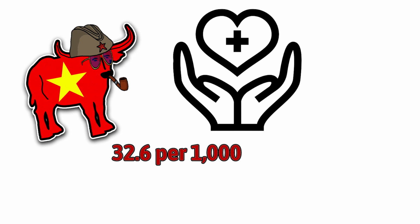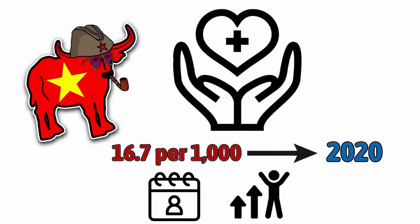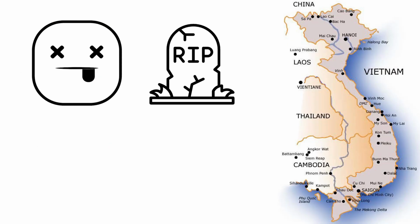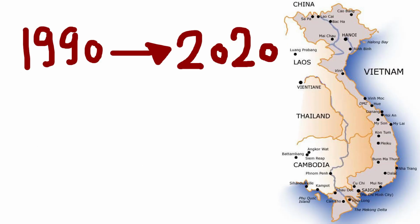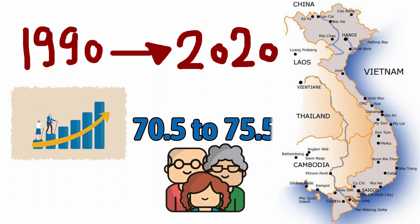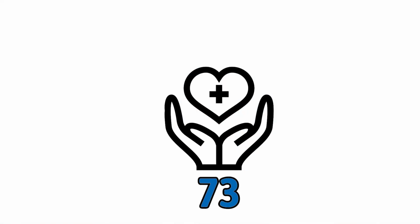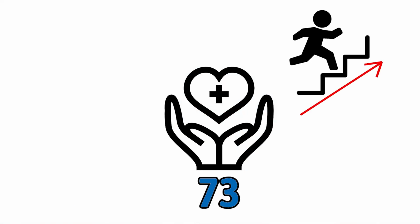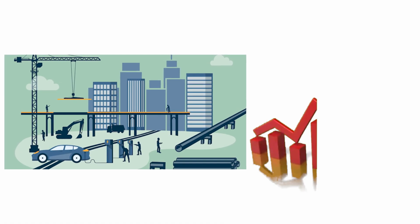As standards of living have increased, health effects have gotten better as well. From 32.6 per 1,000 live births in 1993 to 16.7 in 2020, infant mortality percentages decreased. Between 1990 and 2020, life expectancy increased from 70.5 to 75.5 years. Vietnam has an index of universal health coverage of 73, which is higher than the norm for the area and the world.